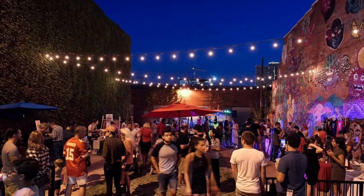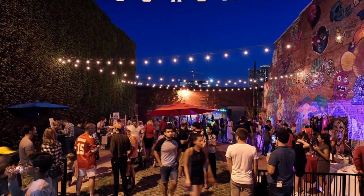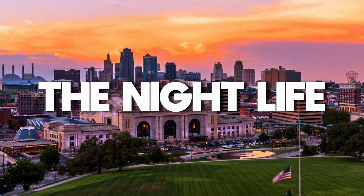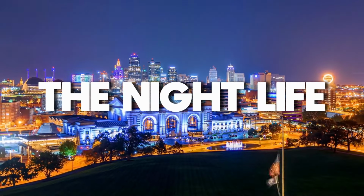The event creates a lively, festive atmosphere and attracts both locals and tourists eager to experience the creative spirit of Kansas City. It's a great opportunity to discover new artists, enjoy live music, and connect with the community. After you soak in the artistic vibes of First Friday, continue your evening by diving into the vibrant nightlife and entertainment options Kansas City has to offer.